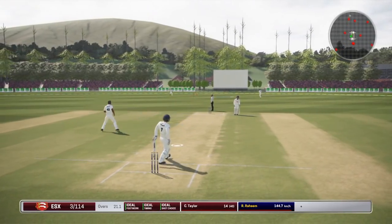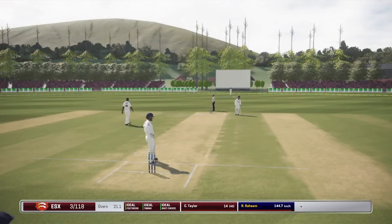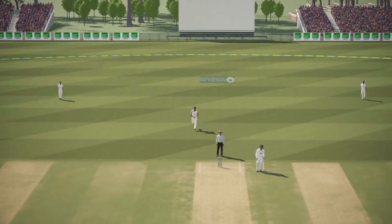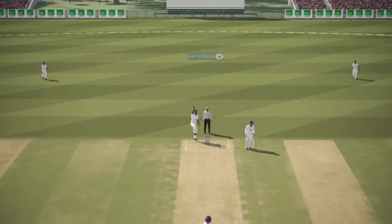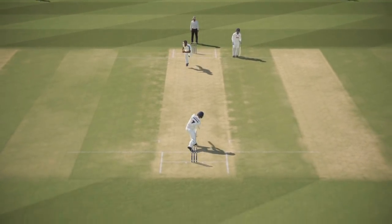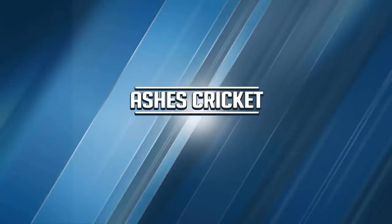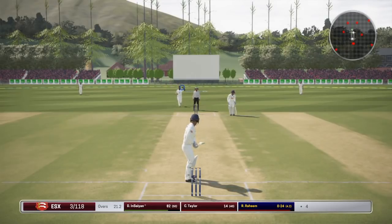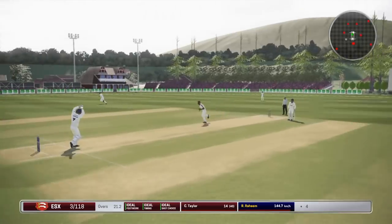Look at that. We have belted it. What a shot that is. Straight drive. We didn't get too many chances in the first innings, but we have just nailed this ball. I think it's Raheem. It is a half volley, but we have just absolutely smoked that past the bowler. So, raced on to 82 now, off 50 balls. We're in with a very good chance to get the 50.